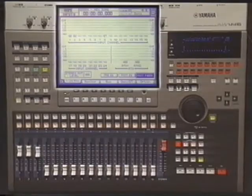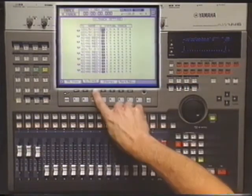Virtual tracks allow you to record up to 8 different versions of a track, and then go back and choose the best take, or even piece one together of all the best parts. All audio tracks use one virtual track at any given time. So, to record or playback a different virtual track, just press Track, then F2.